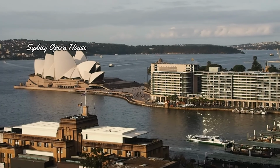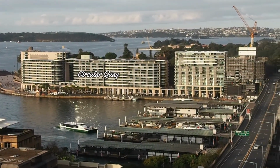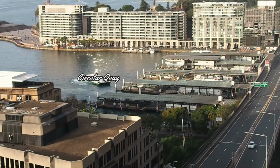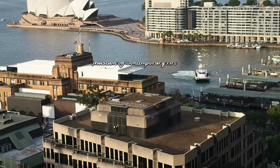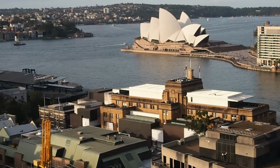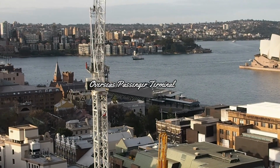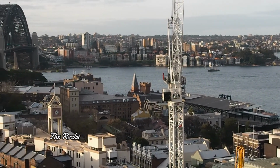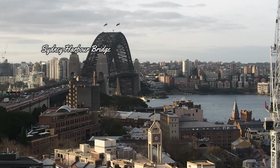The two most iconic landmarks of Sydney, the Opera House and the Harbour Bridge, are basically a one-stop destination with other relevant points nearby, like the Circular Quay, the Museum of Contemporary Art, the Overseas Passenger Terminal, and The Rocks, a historical neighborhood right next to the Harbour Bridge.